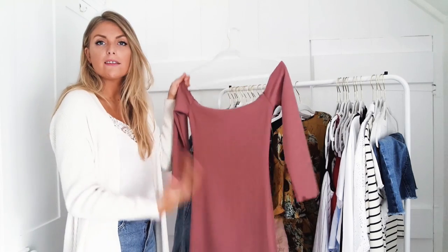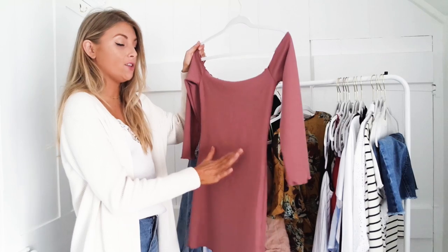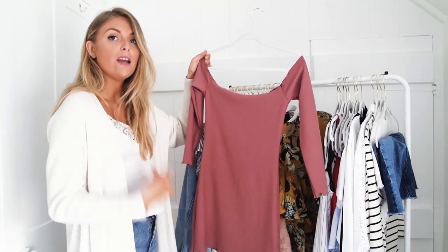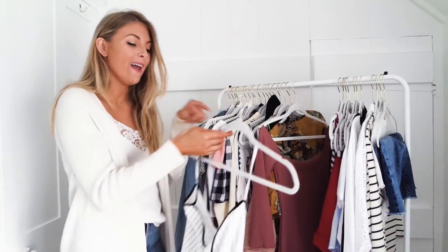So they're obviously bringing in some more basics, and I think this is really cute. I think this would look amazing as a dress, but I would also wear it tucked in, so it looked like a body, with my Gucci belt and some jeans. I think it would look really nice. But not the final thing.